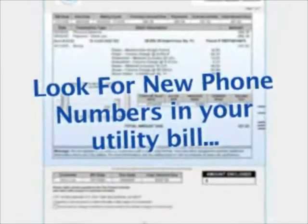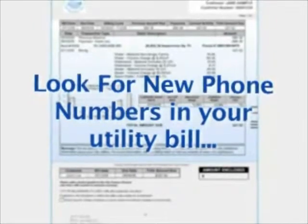We also want to get the word out about the new telephone numbers, so we'll be posting the new phone numbers on our website. We'll be sending it out to utility customers in your utility bills in February and March of 2008.